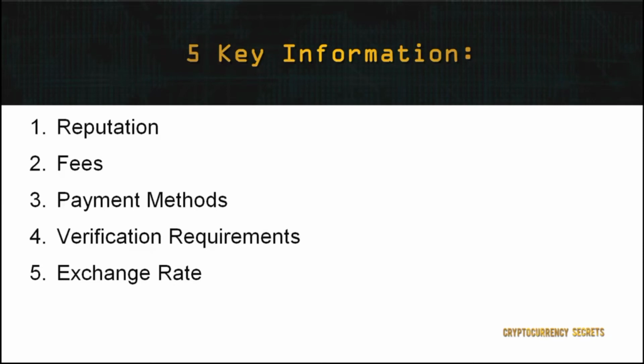2. Fees. Most exchanges will have fee-related information on their websites. Before joining any site, ensure you've understood the exchange jargons, deposit, transaction, and withdrawal fees. Fees may vary according to the exchange you choose.